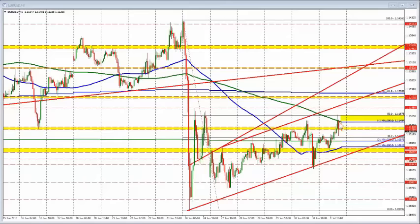And the market came back down over the last 4 or 5 hours. The market's been holding below the green line. That's our 200-hour moving average. And that's sending this pair into the weekend with more of a bearish bias, leaning against the 200, leaning against the 50% retracement.